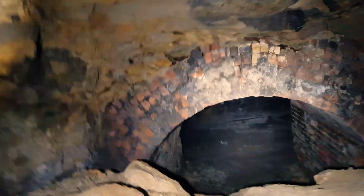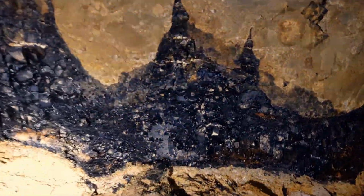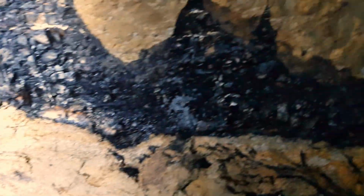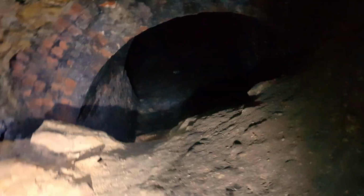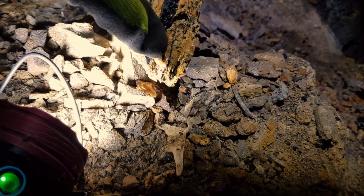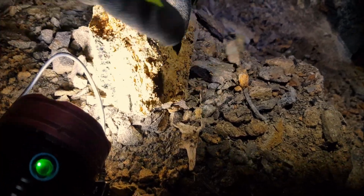Bit low in here. Actually bent right over. Bet that is it there. There's a piece right there. Very flaky. See, it just crumbles away.